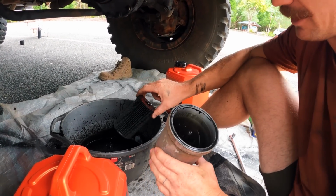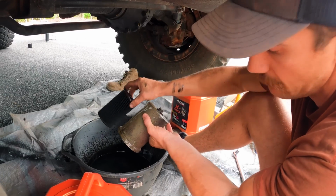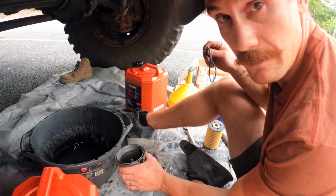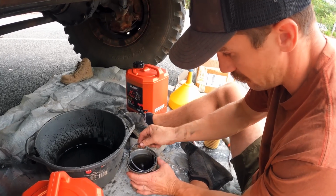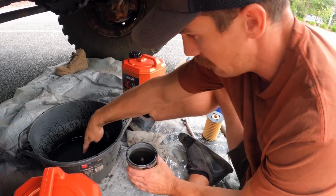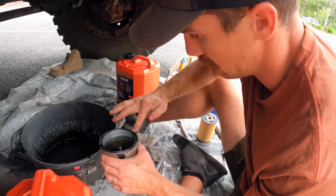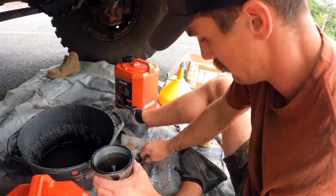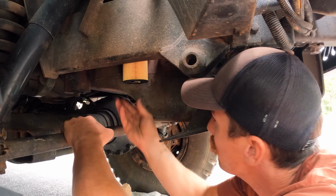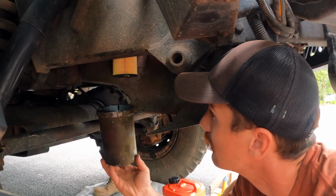Alright, so that's the old filter. Oh, now I'm going to have to fish those out. Okay, so new gasket goes on around the top of the thing here, and then I'm just going to get a little tiny bit of oil and just rub it around the gasket just to make sure it's not really dry. Bam, because then it holds it. So that's nice and centered.